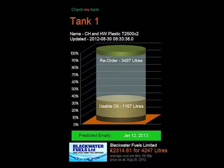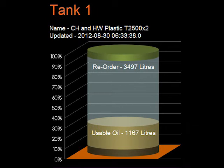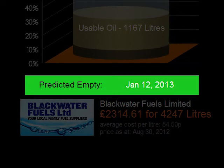At the top of the screen you can see the system name for this tank and when it was last read. Then you see the tank itself, showing the usable oil and reorder, the maximum amount of oil you could safely order for your tank. Next, you see the predicted empty. Based on your usable oil and your current usage, this is an estimate of when we think you will run out. This box changes colour depending on the number of days of oil that remain to empty.